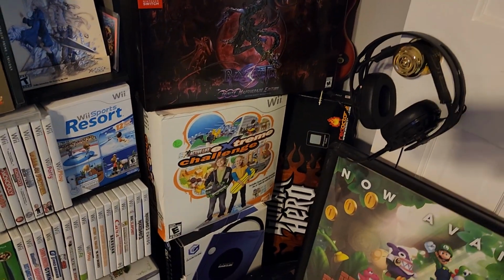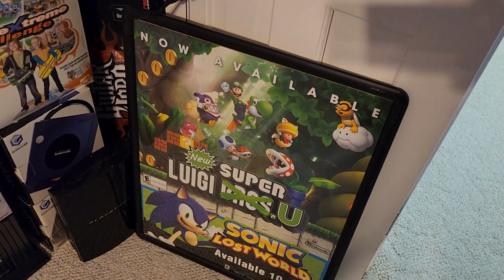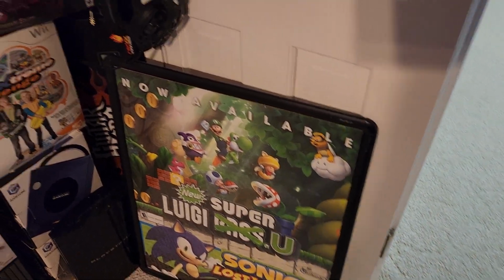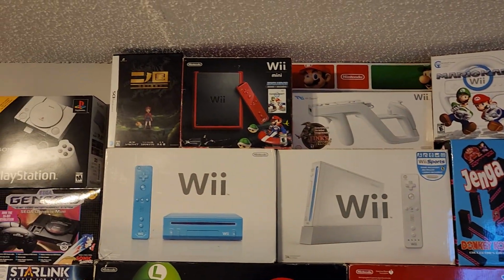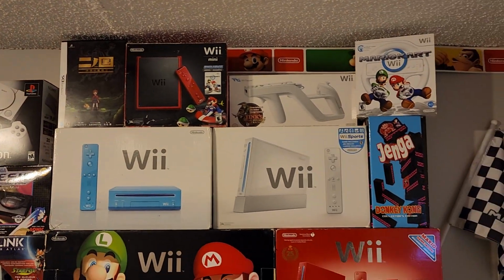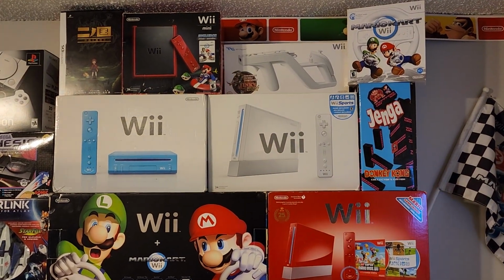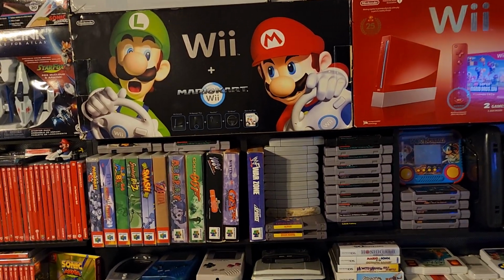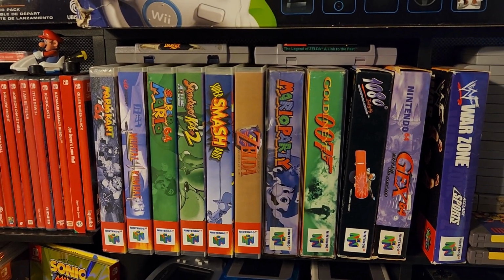Got some collector's editions, a couple boxed GameCubes. This awesome Super Luigi U, because I'm a huge Luigi fan. One, because we're both younger, taller, better looking brothers. So, yeah. Anyways, for a while I was heavy into collecting for the Wii, so I do have all the variants. The Wii, still a really great console, I just don't really play it much, and I'm not into collecting the retro stuff like I used to.